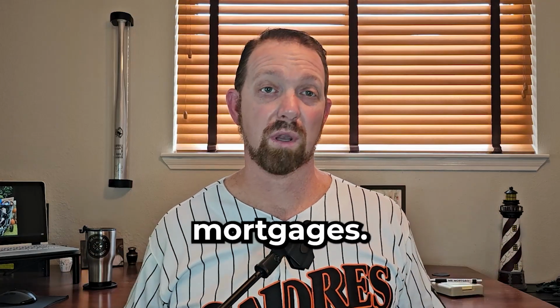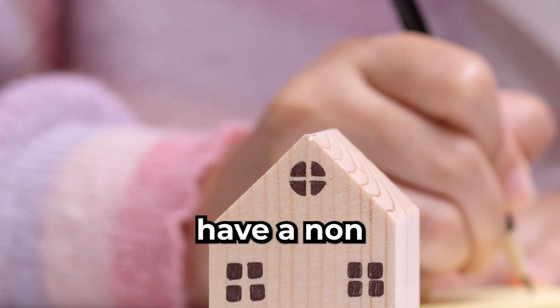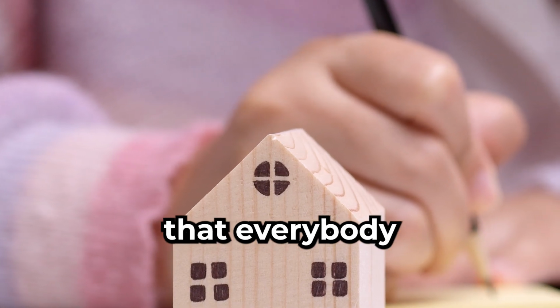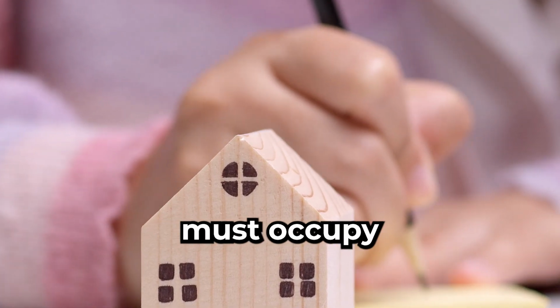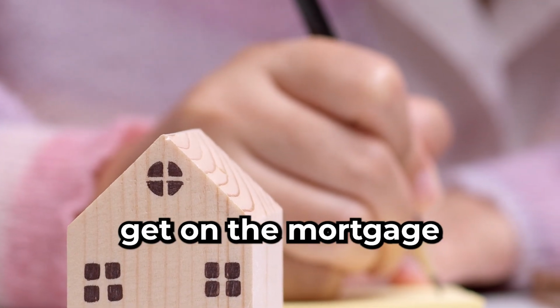Now, as is the case with most of these assistance programs, you cannot have a non-occupying co-borrower. So that means that everybody that's going to be on the mortgage must occupy the property with you. You can't have a mom or dad who don't live in the home get on the mortgage with you.